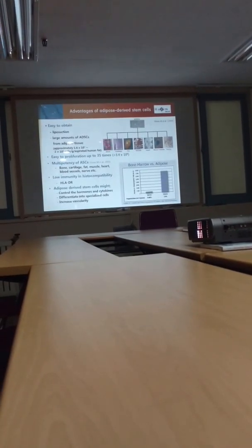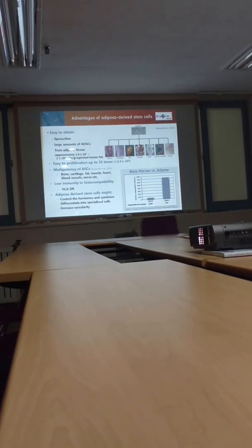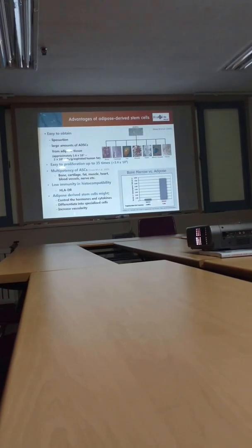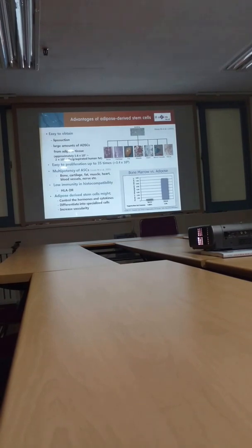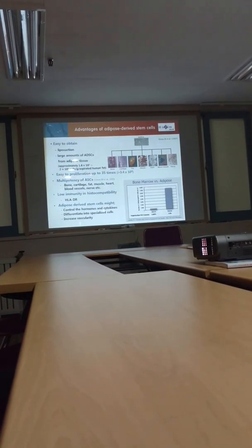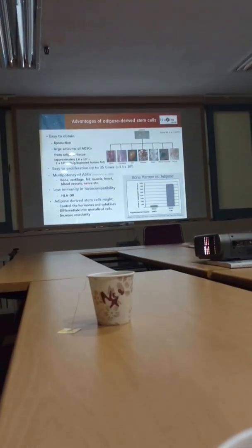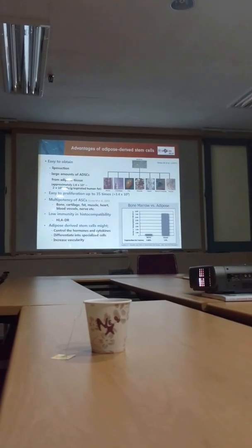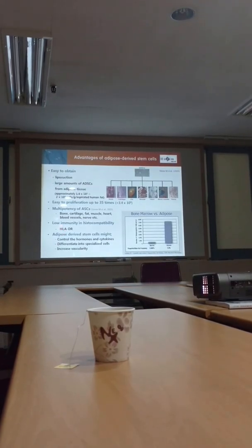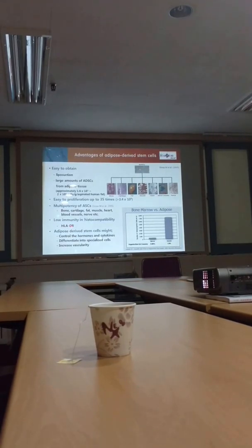Adipose tissue is very easily obtained by liposuction, and a large amount of adipose stem cells are present in this tissue. Compared with bone marrow, it's maybe 1,000 times more than in bone marrow cells. They proliferate easily, and they can become many things: bone, cartilage, fat, muscle, heart, blood vessel. They are very easy to transport to cartilage and other organs. They also have low immunity for histocompatibility, and there is no HLA-DR expression. It's very interesting.